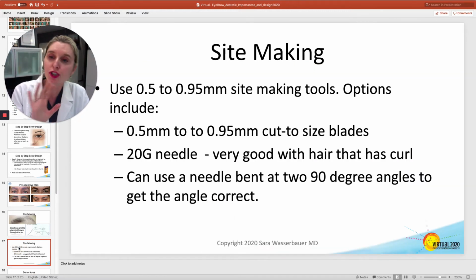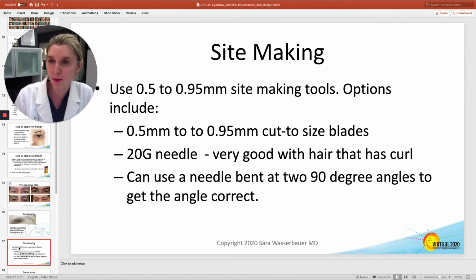Then pull out your sharpest, tiniest, finest little site-making tools. If you use cut-to-size blades, that works great.